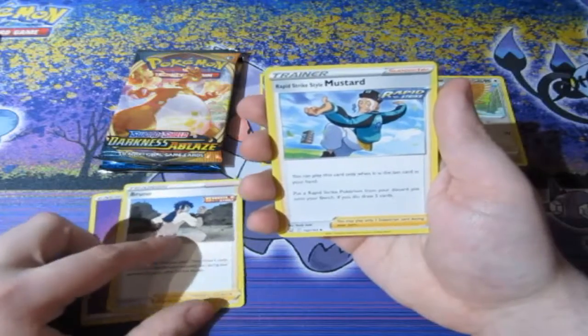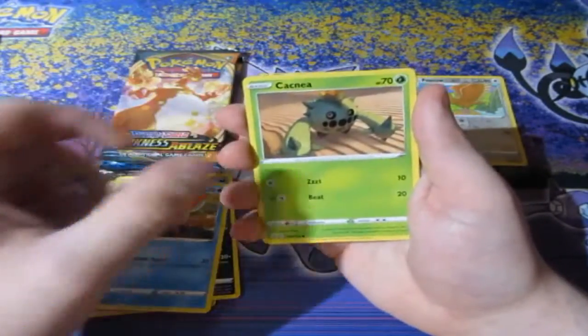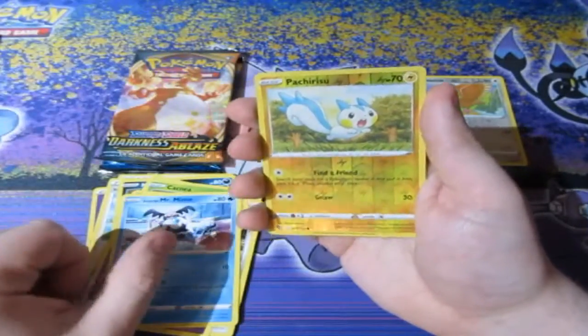Brutal. Excuse me, we got ourselves Mustard. We got Morpeko, evil version. We got Quaffish, Cacnea, Marwile, Spoink, Mr. Mime, a reverse for Pachirisu.